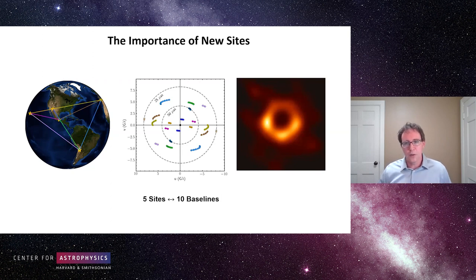But the point that I want you to understand is just that we're just scraping the very surface of what's possible with black hole imaging. We have barely enough information with the EHT to even make an image at all. And so the future is really bright for making much sharper images with higher dynamic range. And the question is, what could we learn from those?